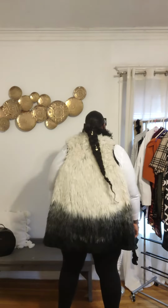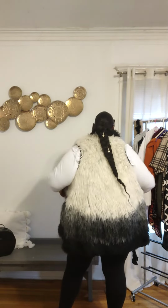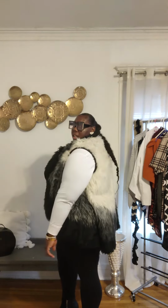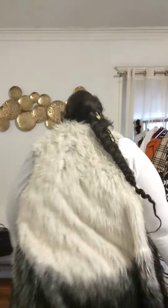Yes. I am loving this fur vest. Got three colors in it. Got the white, black, and the gray. Loving it. With these glasses, baby. Grab you a black bag with that, baby.